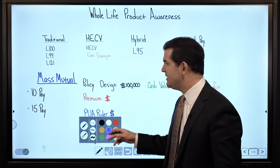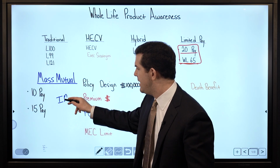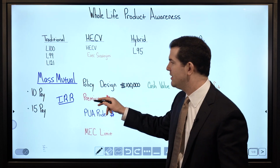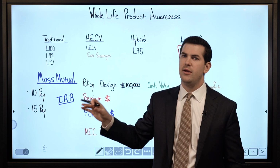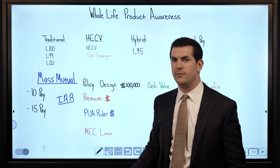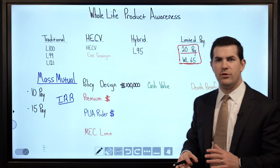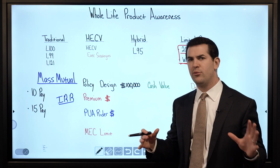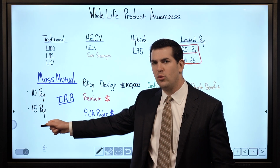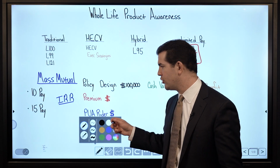But with these guys, they are really designed to maximize cash value IRR. And MassMutual is very deliberate in the design of these products as well, maximizing the cash accumulation. That's what these products are for. So as we look at them, getting into the details here, what you would want awareness on from a product standpoint is what's the advantages and specifically how do they work. So the advantage is maximizing the internal rate of return.